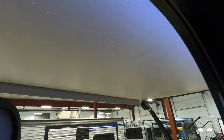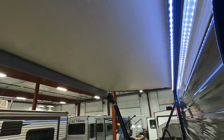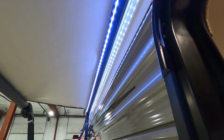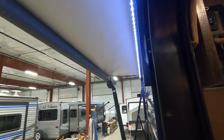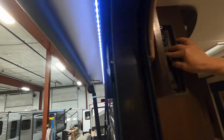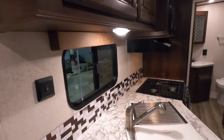Again, when you run this out, just run it out until your flap falls down to 90 degrees. Once you see that bar, you know you're out far enough. Nice bright LED lighting. Alright, so coming around the rest of your kitchen here.